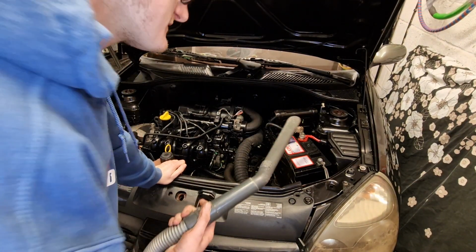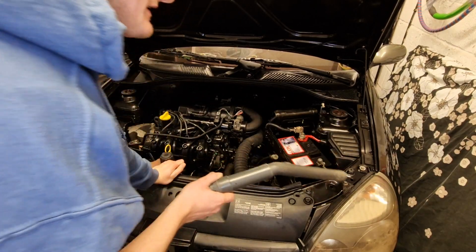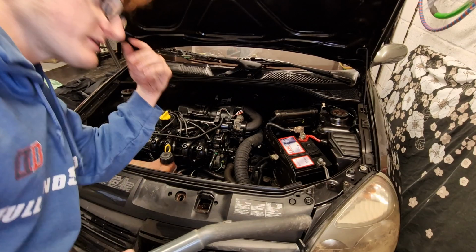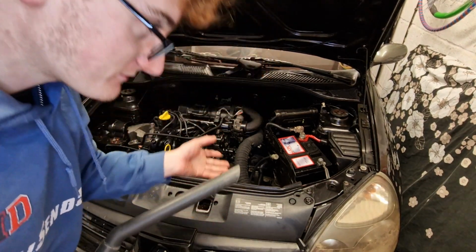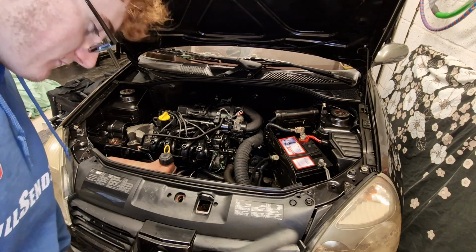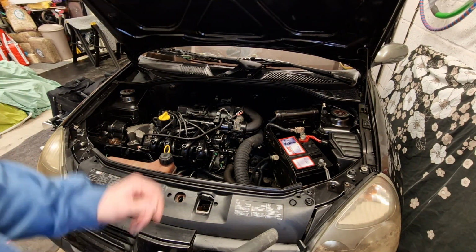Arguably, yes, I probably should have started with this, but I need to hoover all the little bits of crap like leaves and that, so it's easier rather than trying to pick every single little bit out by hand. So I'm just going to quickly do that. I'm not going to put you through the pain of the noisy hoover, because this bloody one is extremely noisy.